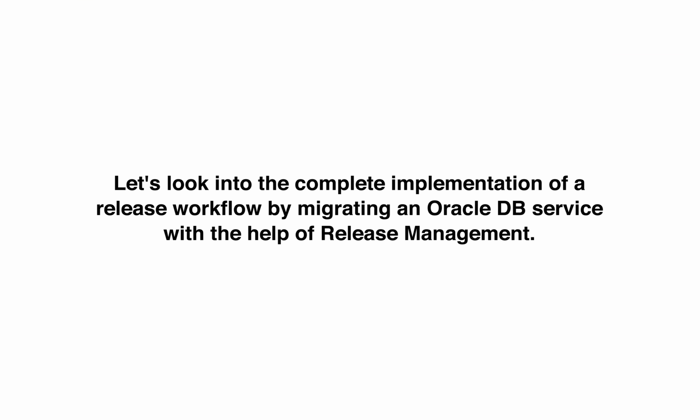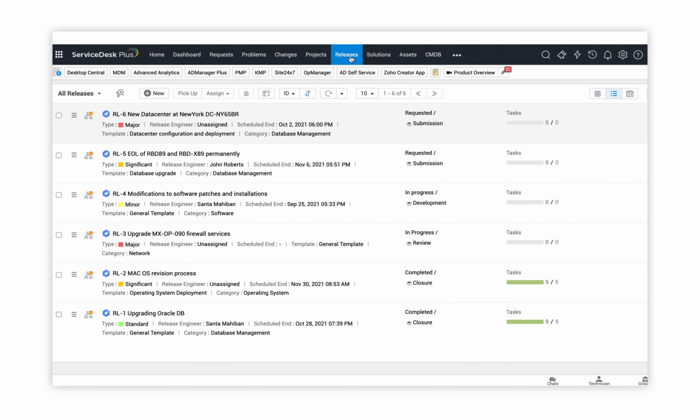Let's look into the complete implementation of a release workflow by migrating an Oracle DB service with the help of release management. To begin, I'm under the release tab, and earlier we have seen how to create all the release components that are required under the admin section. Now, using those components, I'm going to start creating my release. From the release tab, I'm just going to click on new.